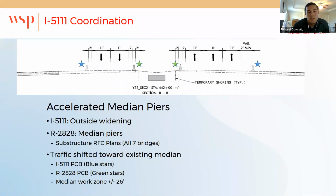On the typical, you can see it's only about a 26-foot work zone in the median. So it was a lot more restricted than our team would have preferred for doing bridge construction. But overall, we definitely felt there was a benefit to get in there, be a little bit cramped, but be out of the way when the I-5111 team was ready to start their median work. So overall, some really good coordination there, and I think it worked out well for both teams from a design standpoint.